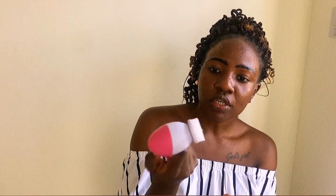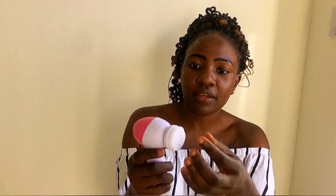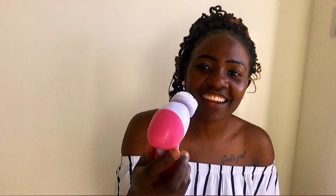So it seems like my batteries have failed, they're not working, but it can also work well even without the battery, since it rotates. So it can. Okay, it's working, guys, it's working. Oh my god. Then you can just apply your cleansing.